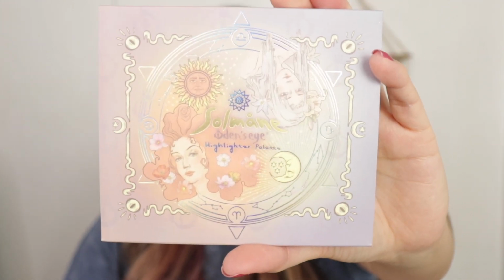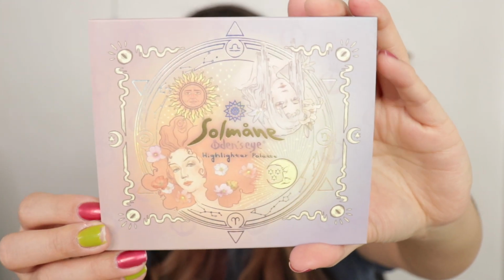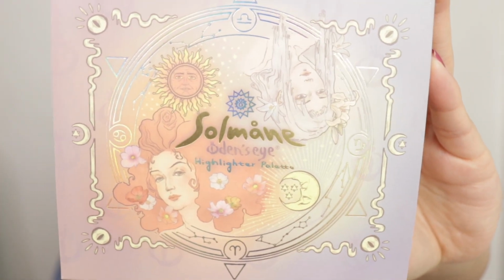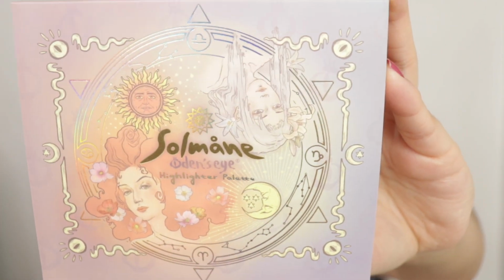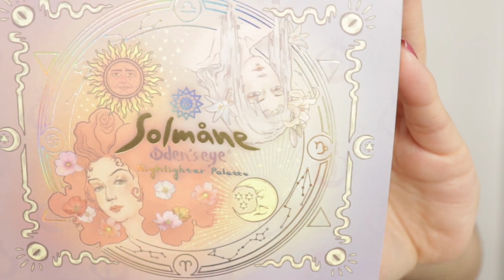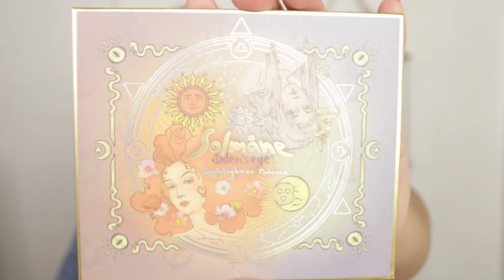Okay, so for the last palette that I got, this is their, I can't pronounce that, Solmåne? I have no idea, I'm so sorry. This is their highlighter palette, and I just, again, with the packaging, hello, this is beautiful. I am so in love with it. It's like zodiac vibes, and I am all about that. And that's only the outer packaging. The inside packaging, it's the same thing, but I don't know if you guys can tell the texture.